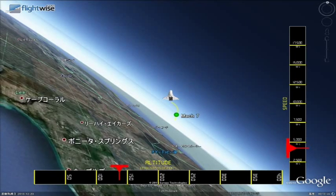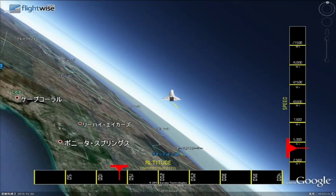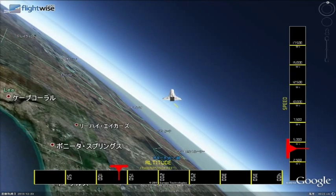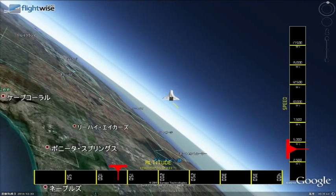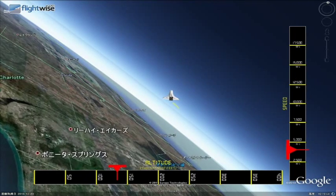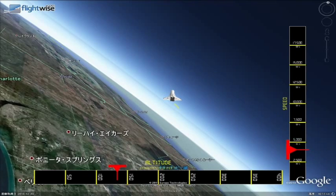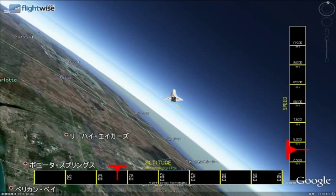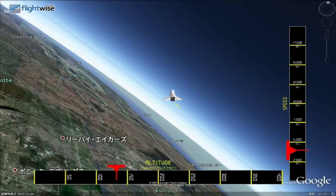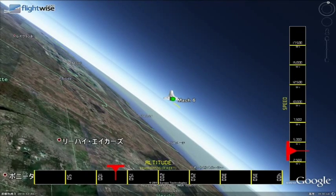Beautiful view of the Yucatan, I think, going right under the wing right now. It's a gorgeous day, or evening. You're looking good to us, Atlantis. You're just passing the west coast of Florida. Oh, okay. Further than I thought we were. Yeah, a little bit of an echo.